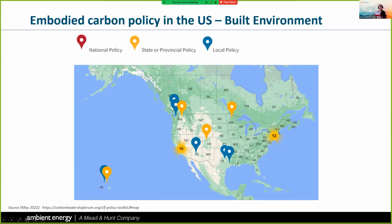In the US also, we are already having a lot of embodied carbon policy. And this is a resource from the Carbon Leadership Forum, updated as of this month. There are national policies, and other countries have them too, so I only put the map of the US. You can see that there are a lot of state or provincial policies already in place, and some local policies also in place. But there's a lot to do still, and I hope next time that maybe we have a discussion again, that Idaho has something there.